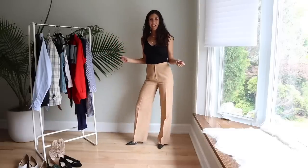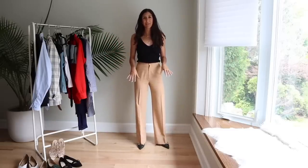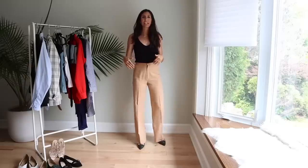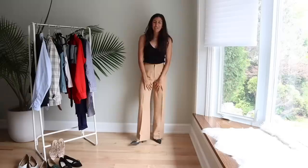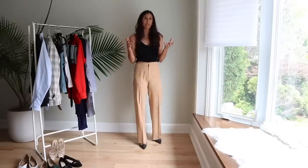Okay, Wednesday. This is a look that I have worn many times this summer, and this is an outfit formula like long trousers and a little cami or tank that I repeat fairly often in the summer. These are linen vintage trousers. They are half of a suit. I've had them for a couple of years, and they are just perfect when I want to feel a little bit more professional and polished.